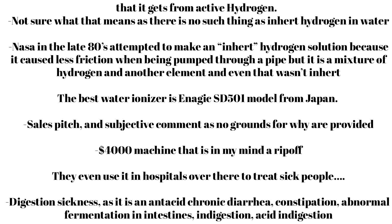Now, this part is true. This is 100% true. They do use it to treat sick people, not cancer patients. What they do is they use it for digestive sicknesses like chronic diarrhea and different constipations, abnormal fermentation in intestines, indigestion, acid indigestion, and a couple other ones.